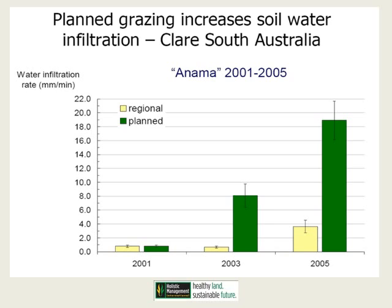This chart is an example of research done in Clare, South Australia, looking at how planned grazing increases soil water infiltration. In 2001, the baseline, the planned grazing was similar to the regional average, which was 1 millimeter per minute of water infiltration. By 2003, the regional average had remained the same. However, the planned grazing infiltration had risen to 8 millimeters per minute. In 2005, with a greater rainfall, the regional average crept to almost 4 millimeters per minute, but the planned grazing reached 19 millimeters per minute.